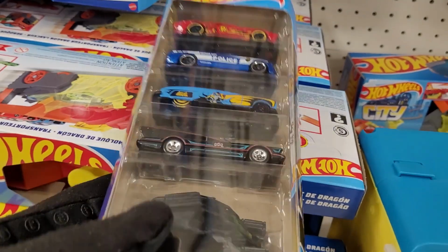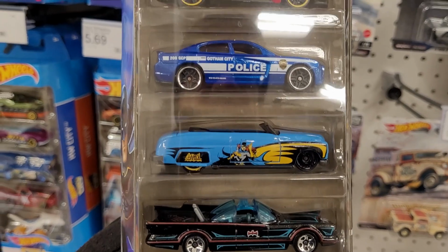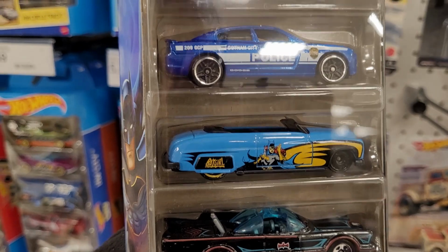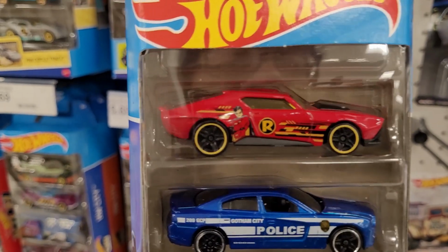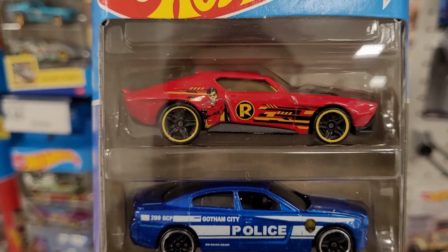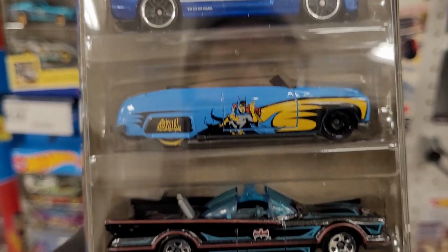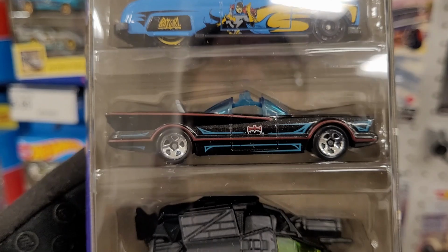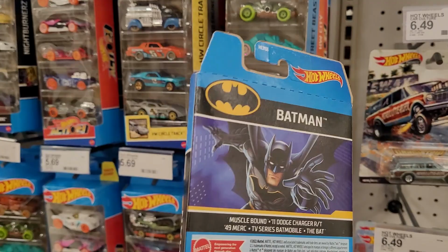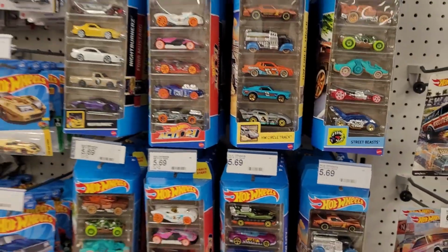Oh, wait a minute. Check this out. Here's that new 5-pack of the Batmobiles. But look at this. That's a Batgirl car. It's this old Mercury drop top. That's pretty sweet. There's a police car, and then there's a Robin car that's red. Interesting. Robin red, police car blue, Batgirl on this powder blue, great design. The '66, can never get tired of it, and then the Bat. So, okay, another Batman set. I guess somebody asked for it, or, well, we just know they're gonna always do Batman. And look at this, yo.